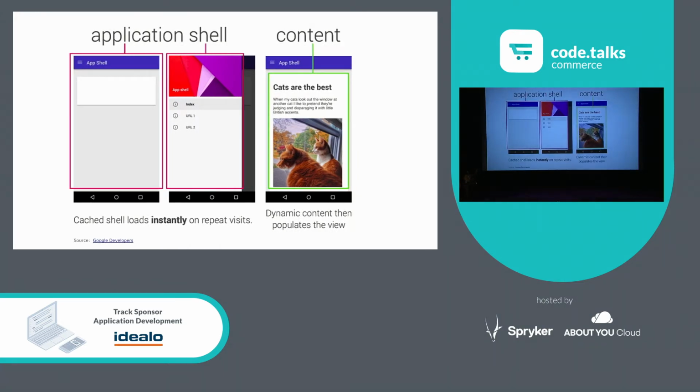So this is how an application shell looks. First, we respond with this minimal HTML and JavaScript that's required for the page load. Minimal, very minimal, as small as possible, so that the user could see something. We could have like a loader in the middle here. So the first two screens are the application shell, and the last one there, those are the dynamic data.